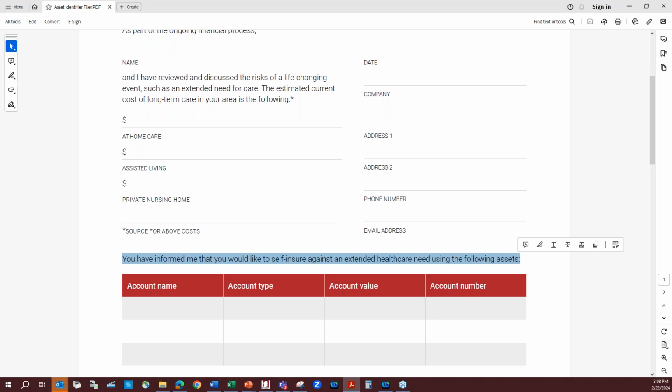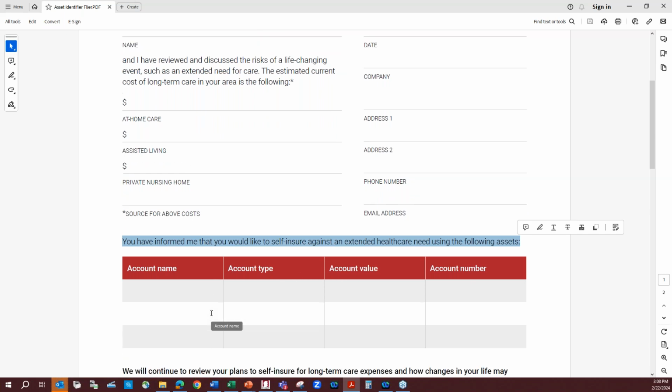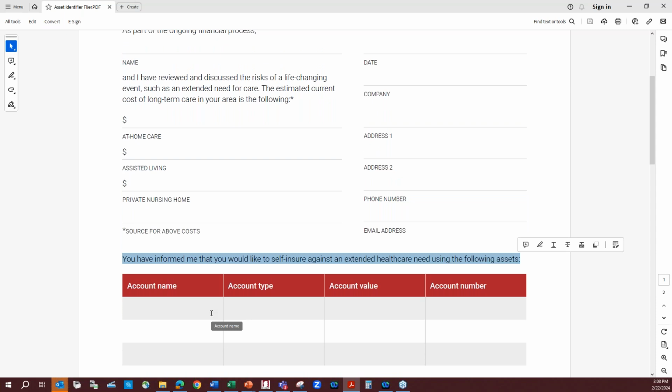So mom falls, gets moved into a nursing home for a period of time. How are we going to pay for that? So we're going to identify these. What's the account name, the type, the value, and the account number. So we're going to just identify three of these. Really easy to do.